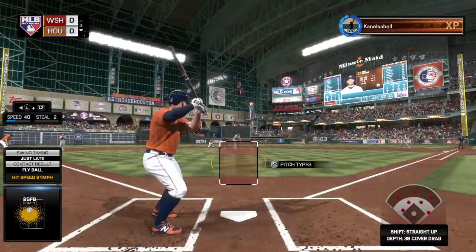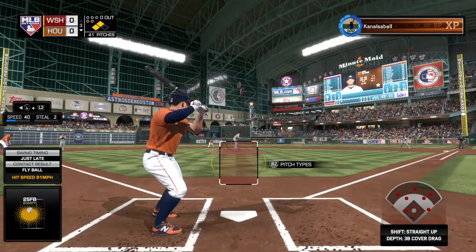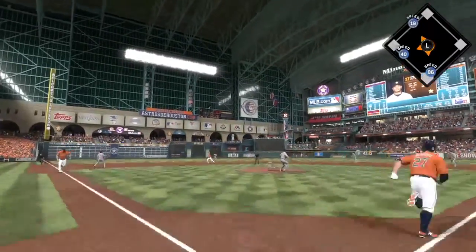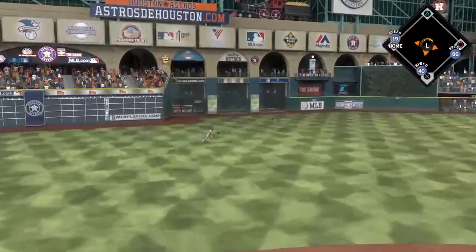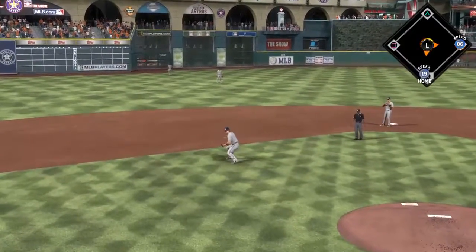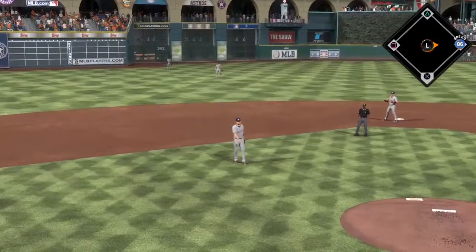Here's the second baseman, Jose Altuve. 0 for 1 here in the early going. Has a look, now the pitch. Line softly out toward left center. And that finds the outfield grass for a base hit. In to score, the runner from third. And the second run will score as well.